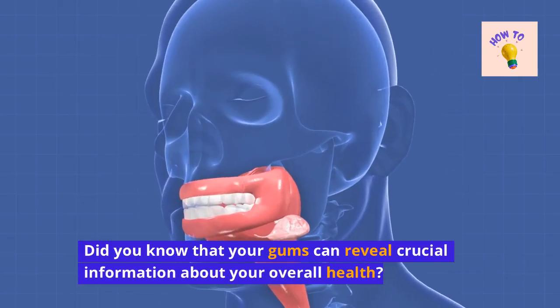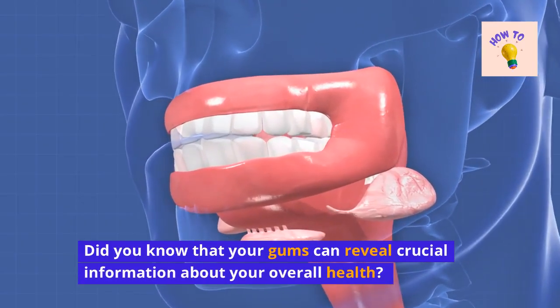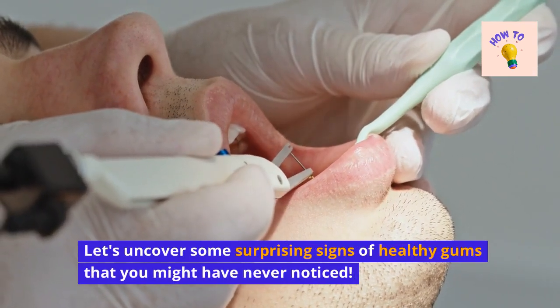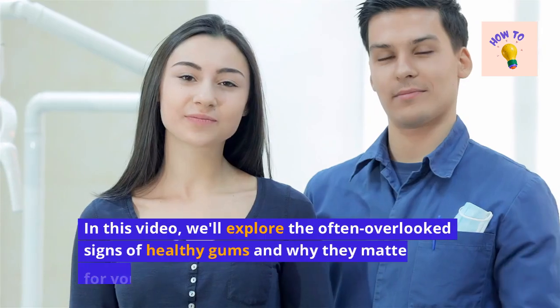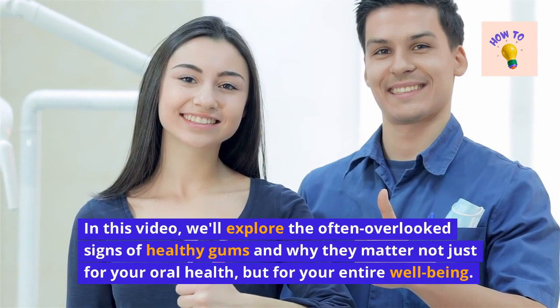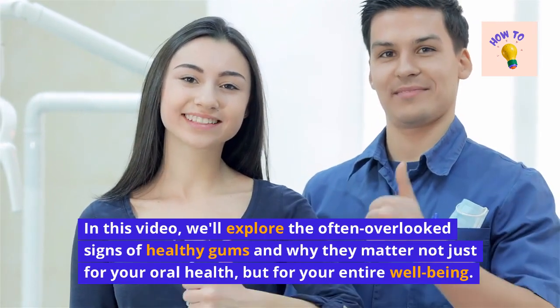Did you know that your gums can reveal crucial information about your overall health? Let's uncover some surprising signs of healthy gums that you might have never noticed. In this video, we'll explore the often overlooked signs of healthy gums and why they matter not just for your oral health, but for your entire well-being.